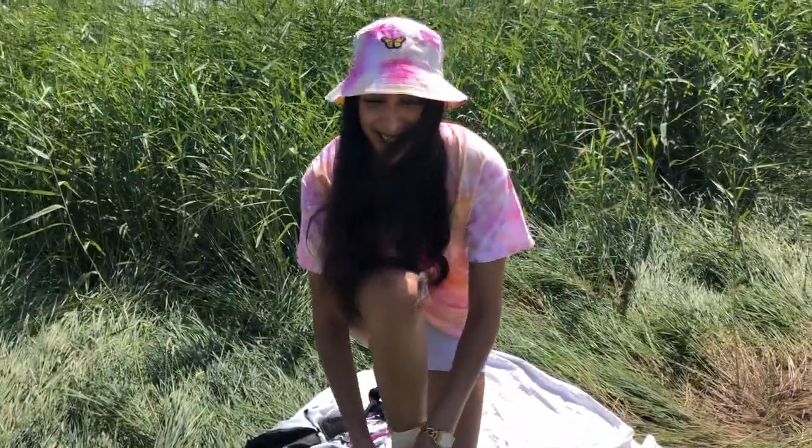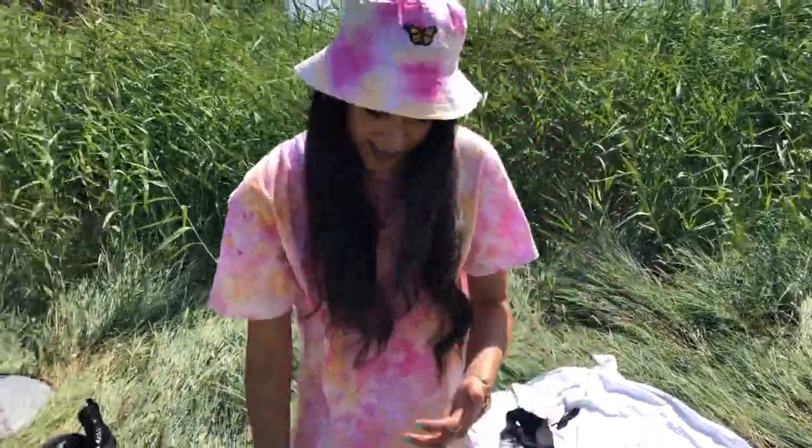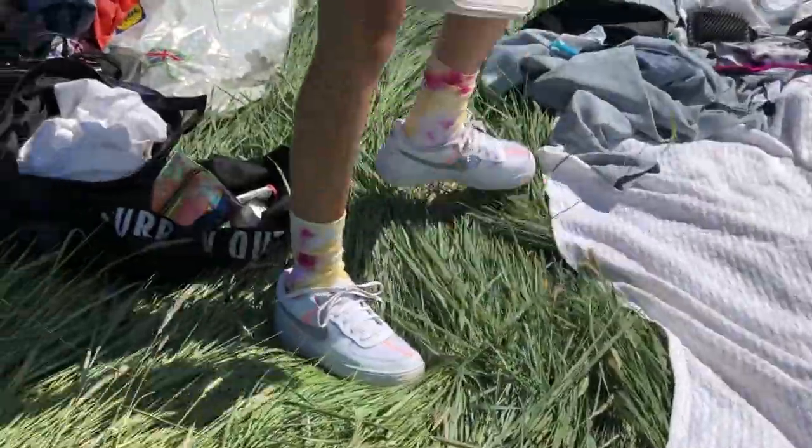Emily, what brand is this from? Relove. Relove? It's a Bristol-based brand. Wow. Oh, really cute. Yeah, I love the tie-dye fit and the socks as well.